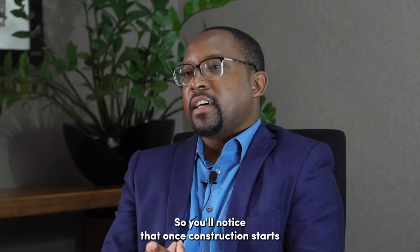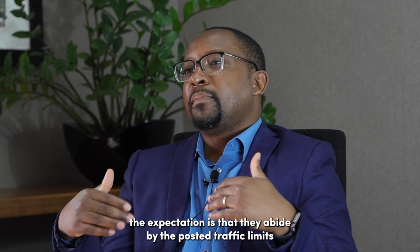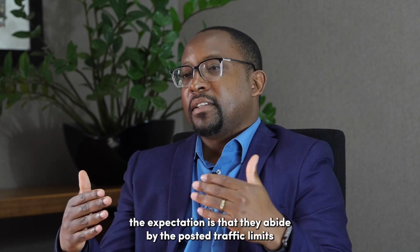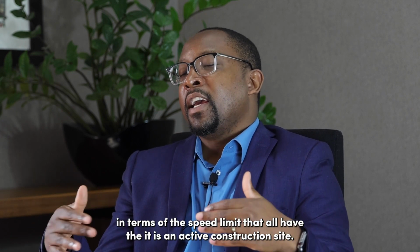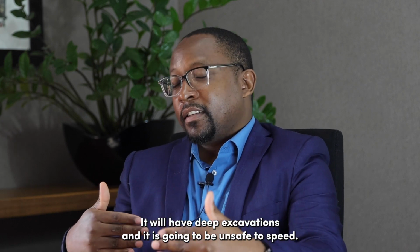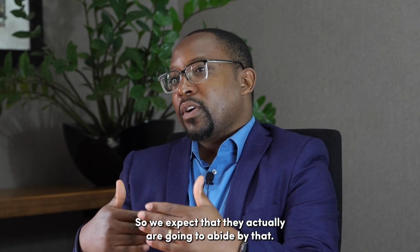So you will notice that once construction starts, and it's going to be starting this week, the expectation is that they abide by the posted traffic limits in terms of the speed limits that we have there. It is an active construction site, it will have deep excavations, and it is going to be unsafe to speed there. So we expect that they are going to abide by that.